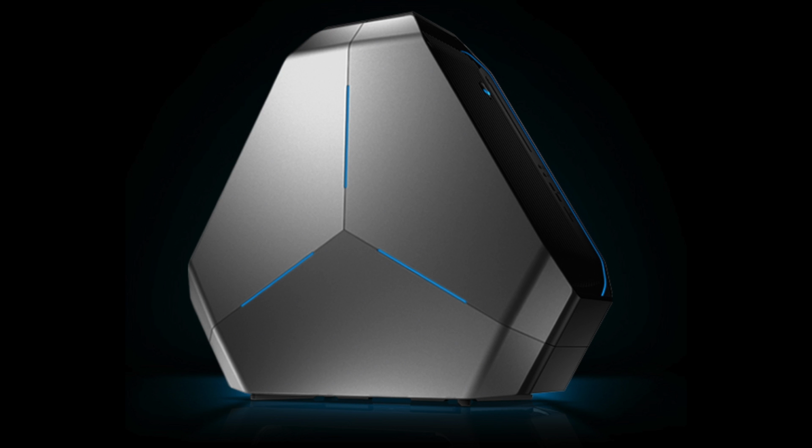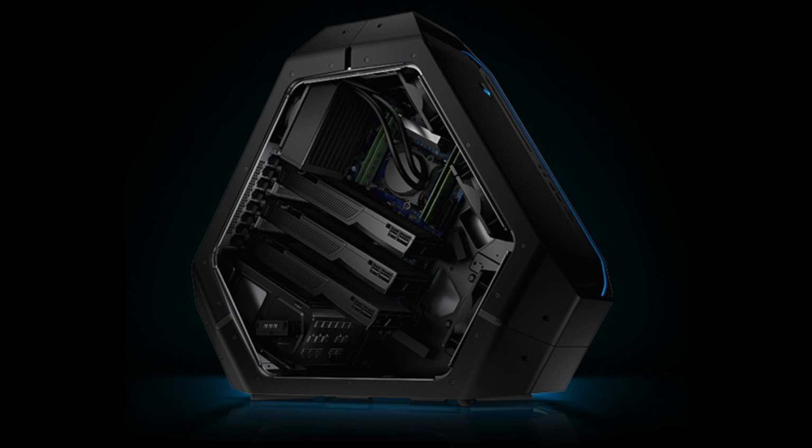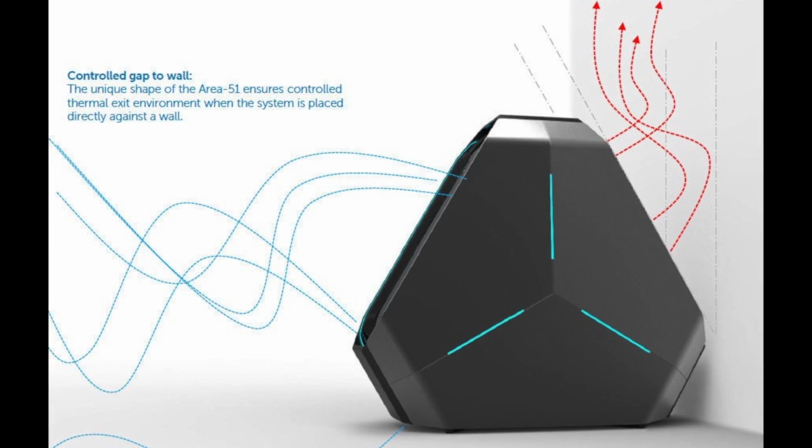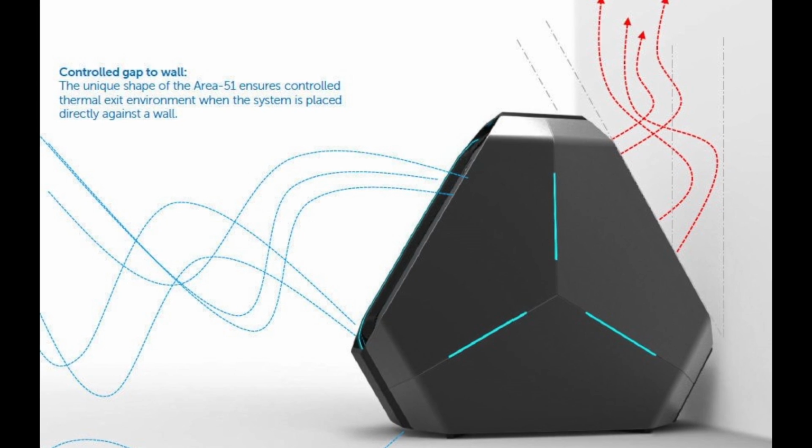Not only do both of the side panels open up for easy access and upgrade, but you can actually push this puppy right up against the wall and not worry about overheating. The unique design basically cock-blocks the possibility of overheating, as you can see here in this diagram. Also, because of the unique slope on the back, it'll allow easy access to USB ports and such. And this beast will weigh about 45 pounds, that's about a deuce or a deuce and a half for my viewers in Europe.